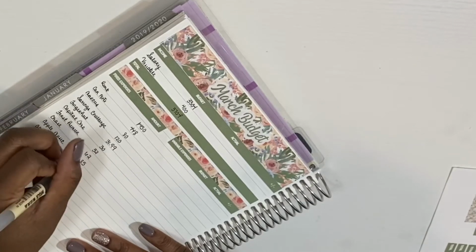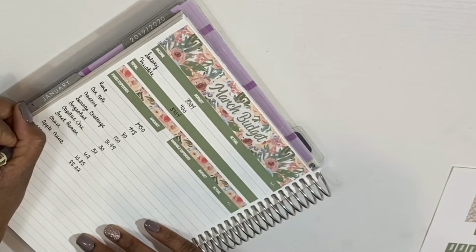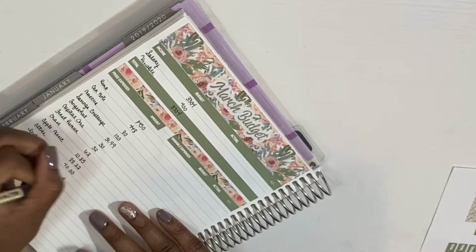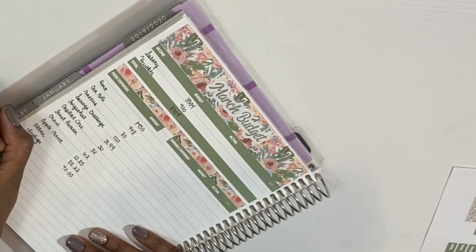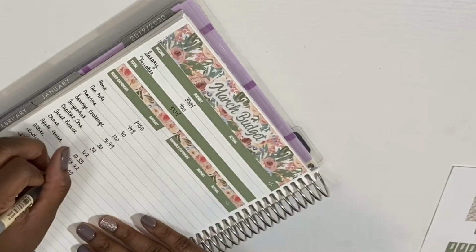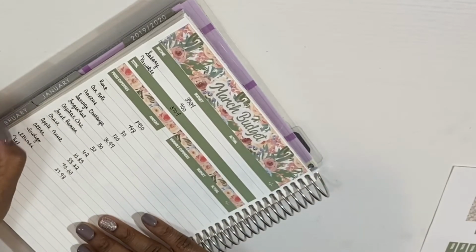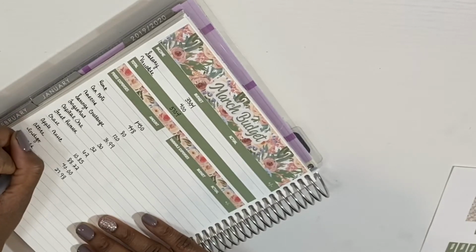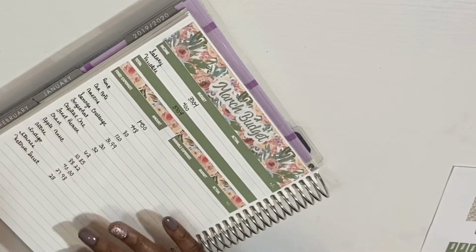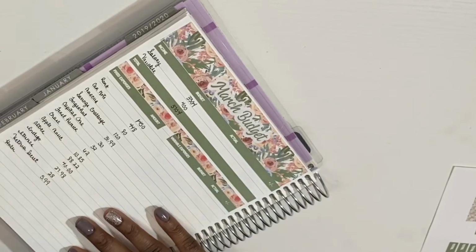You have my cell phone, which is $88.22. We have my Indigo card, which is $40. We have iTunes. Now, when I say iTunes, this is the insurance for both of my phones. So that's going to be at $27.98. And then we have Victoria's Secret, which is $28. And then my lowest bill, which is Hulu, which is $5.99.